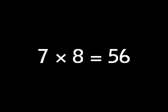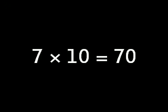7 times 8 is 56. 7 times 9 is 63. 7 times 10 is 70. 7 times 11 is 77. 7 times 12 is 84.